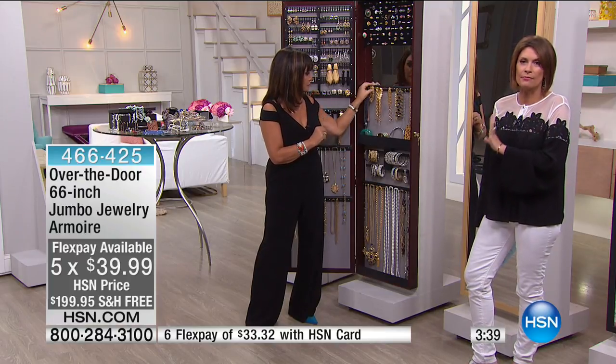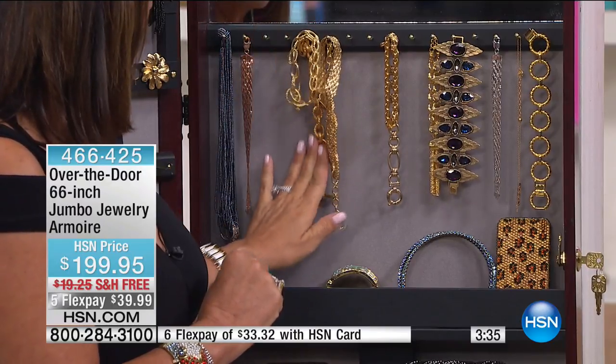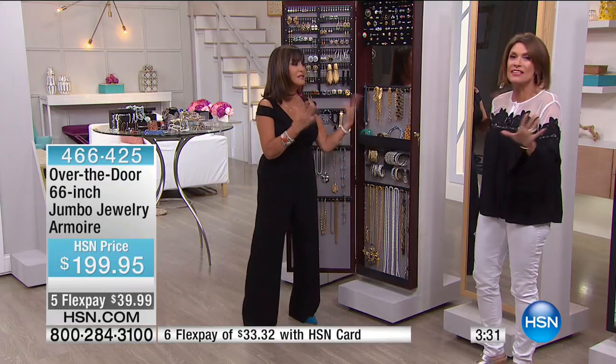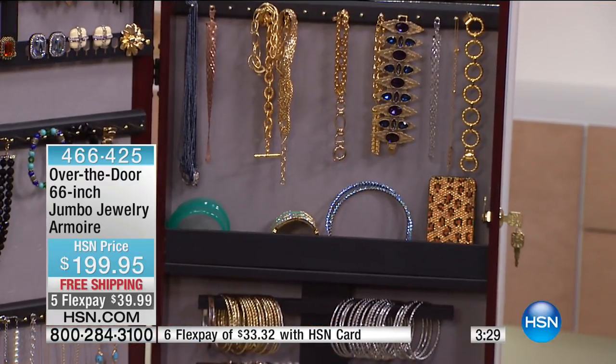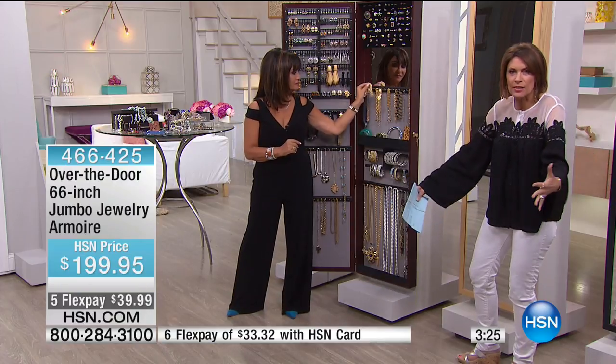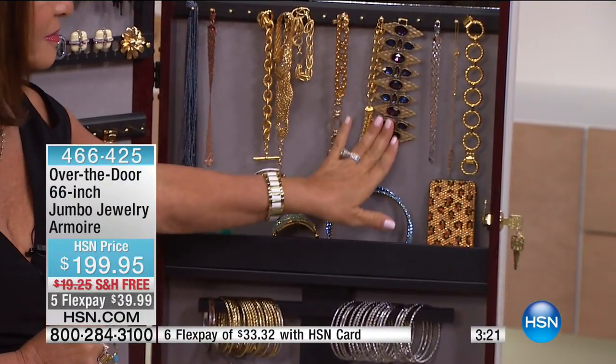This is something you will have for years and years and years. You'll have fun filling it up. I bet a lot of you could fill it all up in one sitting, right? Absolutely. As soon as you get it home, you're going to rip right into this and get all of your stuff. You're going to surround yourself with all of your goodies and you're going to go, oh, I'm going to put the bracelets here.